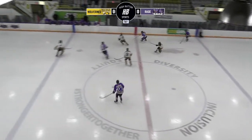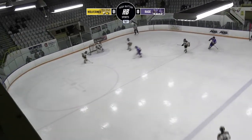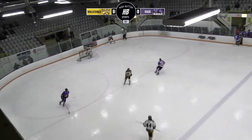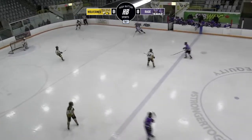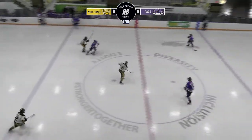Gonna go for a big skate up the right side, trying to move that by Bottomley. Two men who attend the high performance camp at St. Evex in the summer, going at it as that puck is snapped on over and up to the middle.